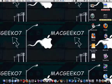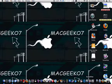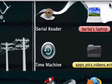But if you want a good screen recorder and you have a ghetto version of an Apple computer or laptop, use ScreenFlow. That's what I'm using right now, as you can see. What I have is a first generation MacBook.